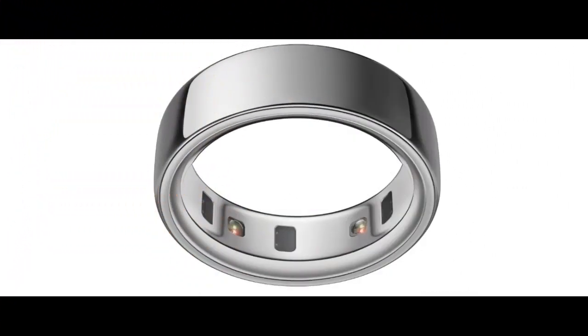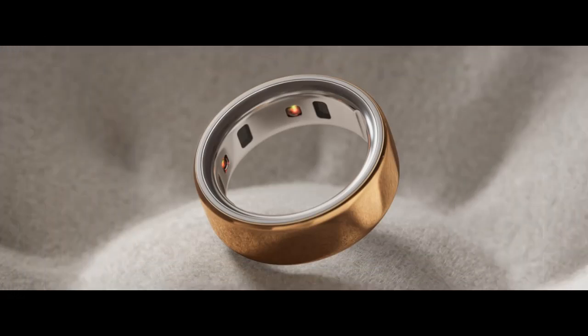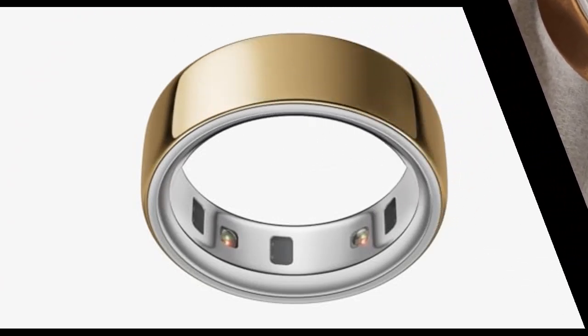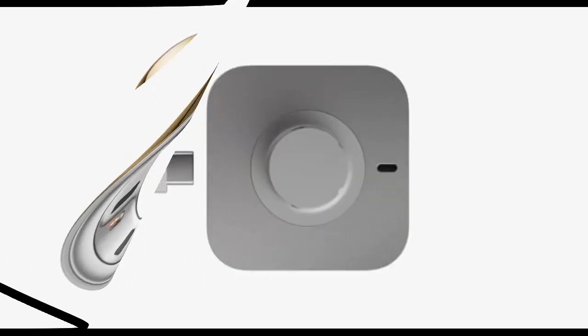Oura Ring 4 quietly and comfortably monitors your health, and with up to 8 days of battery life you can forget it's even on. Sleeker, smarter, and more accurate than ever, Oura Ring 4 is made for you. Oura Ring 4 is FSA/HSA eligible. We can accept FSA or HSA funds for the following: Oura Ring 4, additional chargers, and shipping.